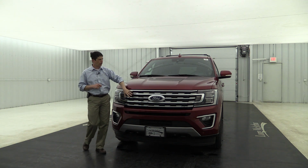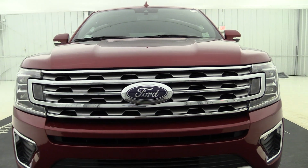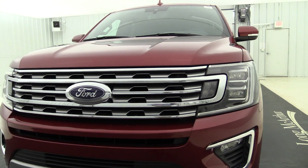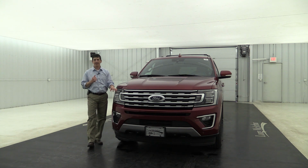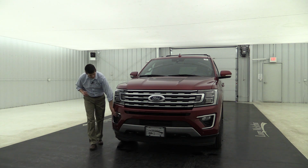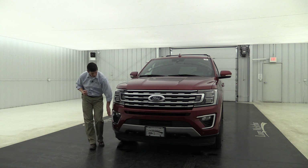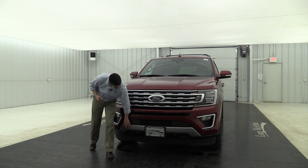Now here in the grille, it does have a 5-bar chrome grille with some silver accent inside, so a little bit different look on the Limited. Also, it's going to have your automatic halogen headlamps. They come on automatically as it gets dark. Also, they're wiper activated, so when you turn your wipers on, they're going to come on as well. And it's going to have your fog lights down here too as standard equipment. Nice chrome accent around that area there. And then a satin chrome finish up here on the front.